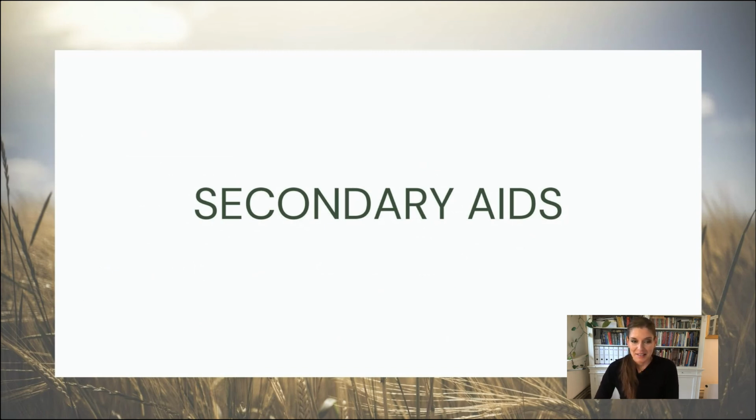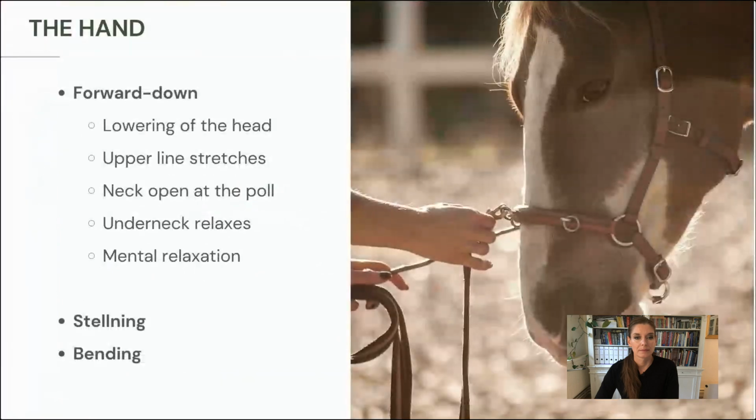Right, the secondary aids. So I'll start with those, although of course we always communicate with our body language first, but for the sake of simplicity, I will start here with the secondary aids. And the first one is the hand.